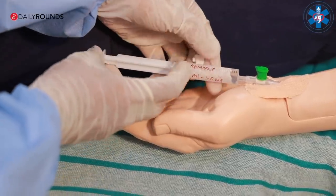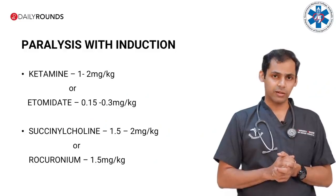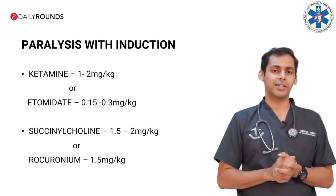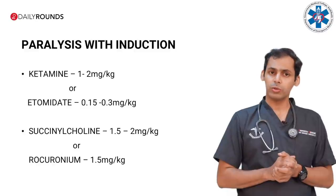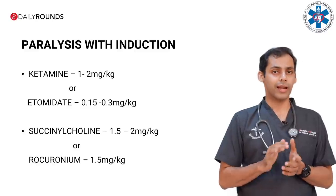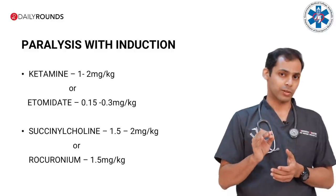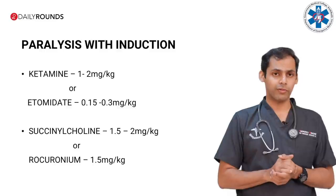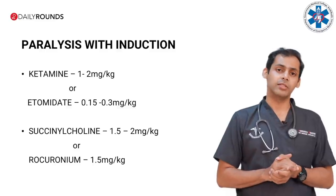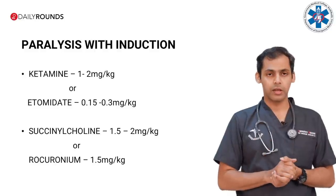Ketamine 1 to 2 mg per kg or etomidate 0.15 to 0.3 mg per kilogram are the preferred induction agents. Consider giving a lower dose if the patient is having borderline or unstable hemodynamics. Have a vasopressor like push dose epinephrine 0.1 to 0.5 mg ready to manage post-intubation hypotension if it develops.